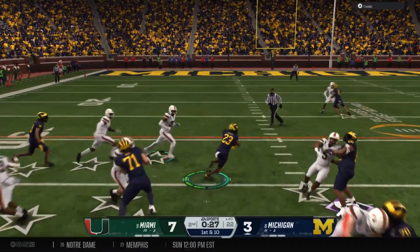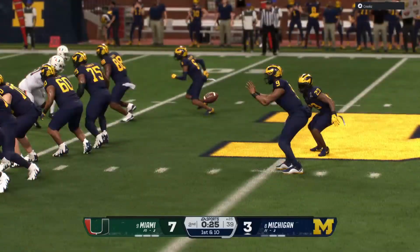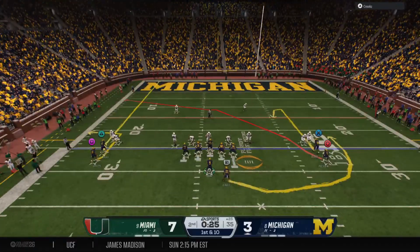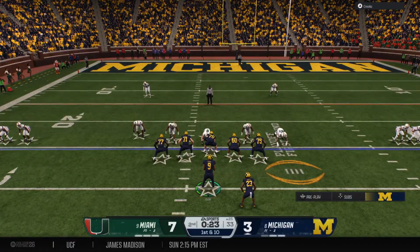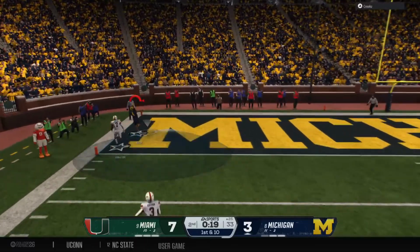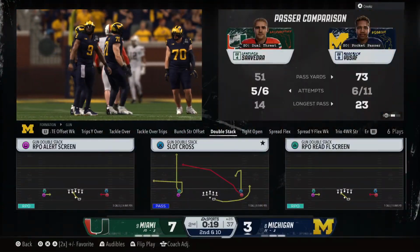Shotgun formation. Here's an inside handoff. Gets the first and still running. They make the stop at the 25, and it's 1st and 10 for this offense. And the Wolverines will hustle to the line here to run the hurry-up. Taking a shot deep toward the end zone. Tried to press the ball deep, but it's incomplete.